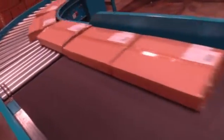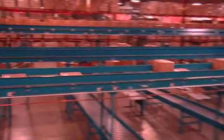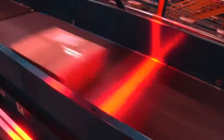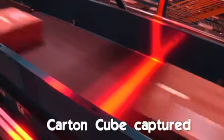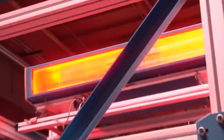Each carton is merged into a single line that feeds a high-speed slat or shoe sorter. This carton sorter operates at 75 cartons per minute and reads the barcode label applied earlier. At induction to the carton scanner, the cube dimensions of the carton are captured when the carton barcode is scanned. This cube data will later be transmitted to the host system.